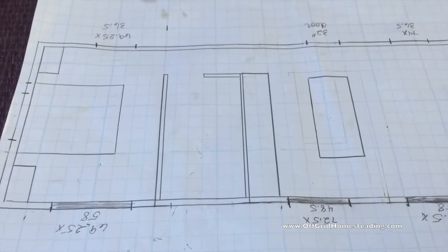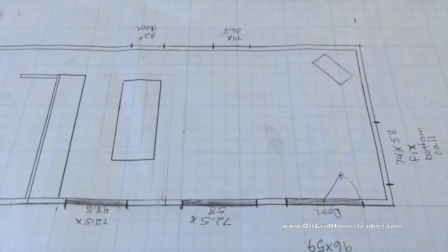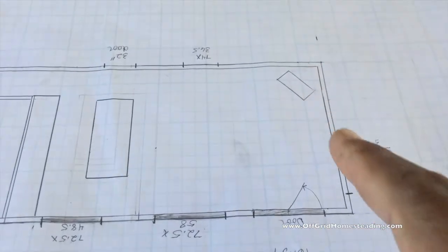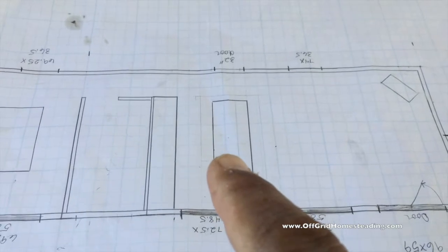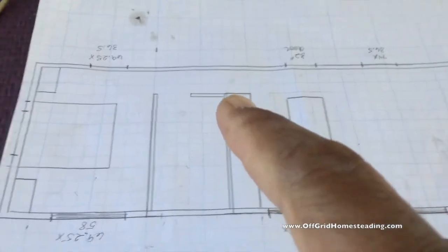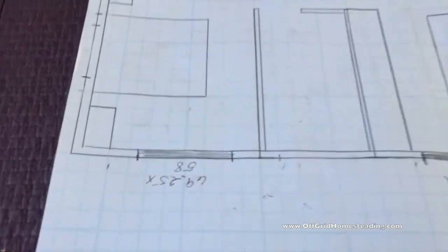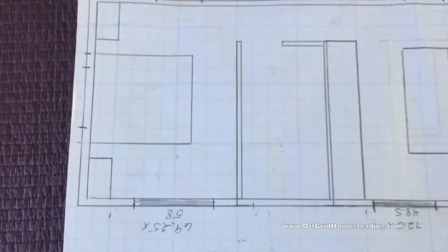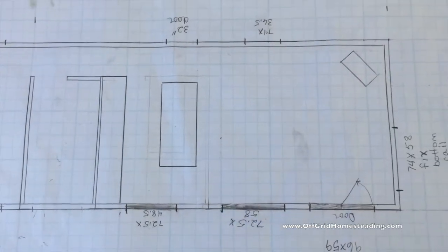Okay, this is the new design that we just redid again. So this is this area, this is where the wood stove is. Here's our front large door. Going to be an island for the kitchen. Here's the countertop area, here's the bathroom, and there's the bedroom back there. So that should give you a pretty good idea of the layout of what we're going to be doing now.